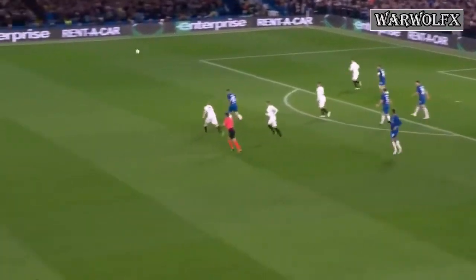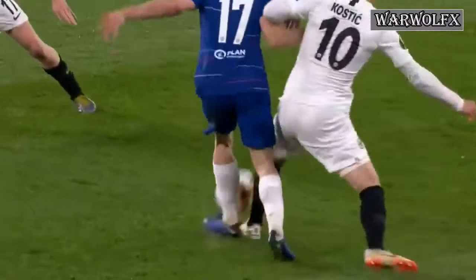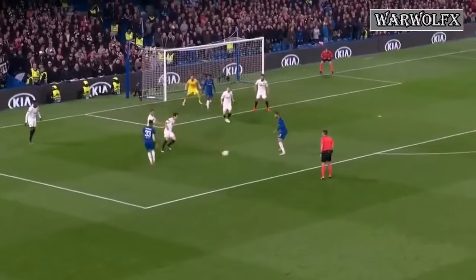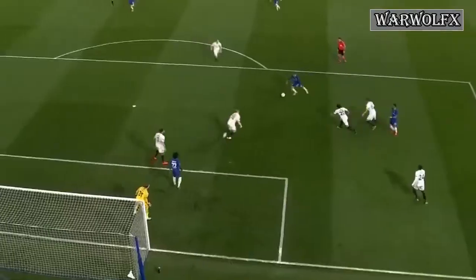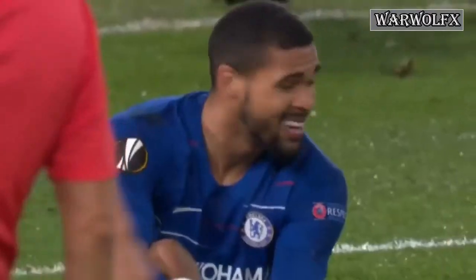David Luiz was the one who... Another late challenge, another Chelsea free kick, this time Kovacic on the end of it. Yeah, but Roda's got to be careful, Steve. Not clear, Emerson, Loftus-Cheek. Corner to Chelsea. His touch let him down in the end there, Ruben Loftus-Cheek, but what skill on the edge of his own box from Jorginho.